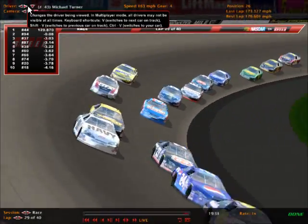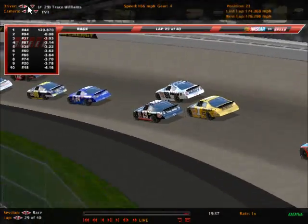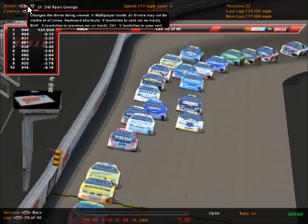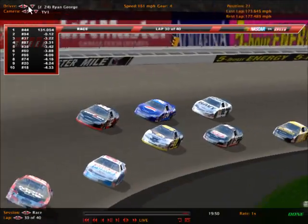But now Brock is up the track here. He and Paul Menick both. As now JT Bryant's in this mix here. Trace Williams in 29. He had a good starting position, but has fallen back a little bit here. Ryan George, car 24. He's 5th place in the points coming into this event at Dover. And whoa, he just about got together with the 99 of Dunlop Prad.